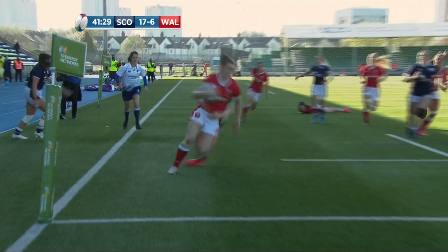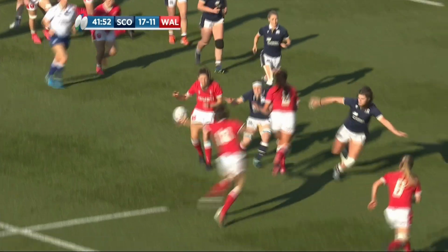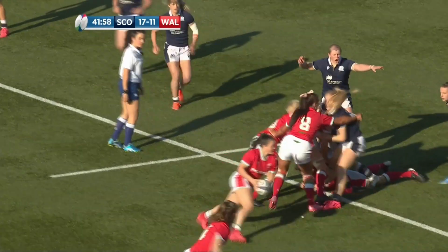Newman! Oh, she slipped the tackle! Lisa Newman is in for Wales! Right at the beginning of this second half. And then Lisa Newman does it so well with so little space there. She's been doing it all season long for Sale Sharks, and great to see her doing it in a Wales shirt.